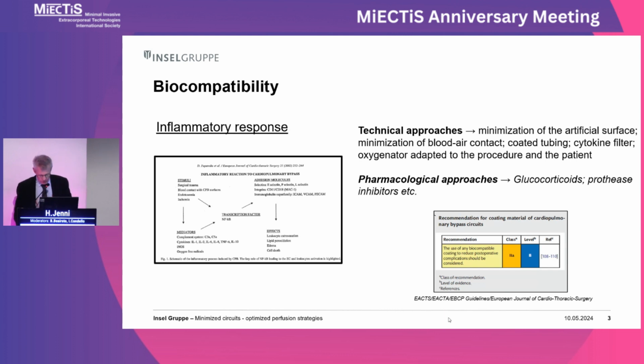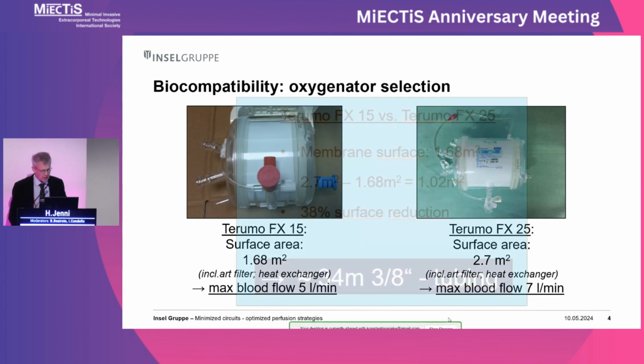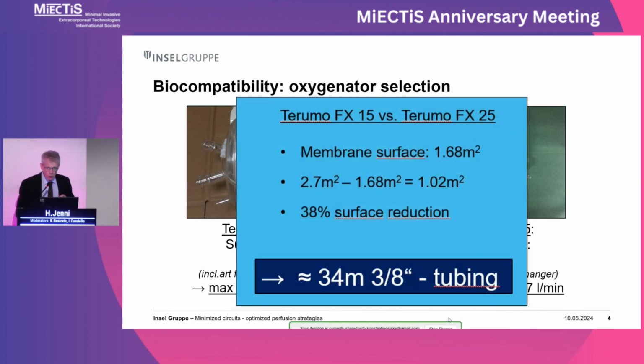What that says to us is we do not need such big oxygenators anymore. If you look here at Terumo, we have the Terumo FX15. The Terumo FX15 has a maximum flow of 5 liters. And with 5 liters at an index of 2, you can perfuse 90% of all European people. Other countries are a bit heavier. But normally in Europe, 90% of the patients you can provide with an FX15 instead of, for example, an FX25. And what that means for us, yesterday Mark van Rilly told that the biggest surface is the venous reservoir, but also the oxygenator. If you compare that, then you have a difference in the membrane surface of 1 square meter. That makes a surface of 34 meters of 3/8 tubing. You can economize just by using a different oxygenator.